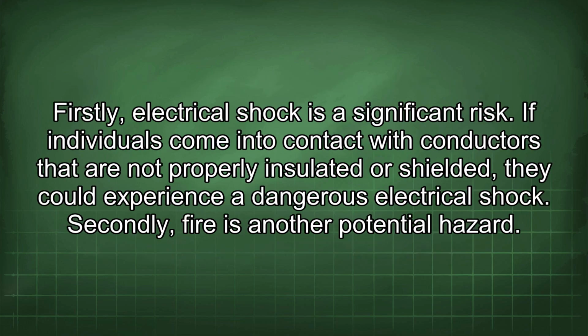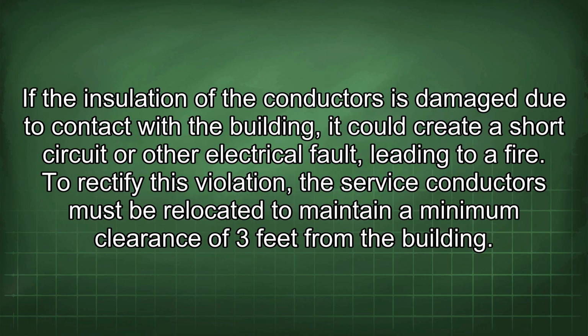Firstly, electrical shock is a significant risk. If individuals come into contact with conductors that are not properly insulated or shielded, they could experience a dangerous electrical shock. Secondly, fire is another potential hazard. If the insulation of the conductors is damaged due to contact with the building, it could create a short circuit or other electrical fault, leading to a fire.